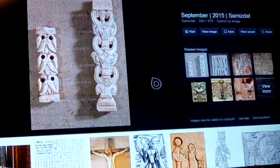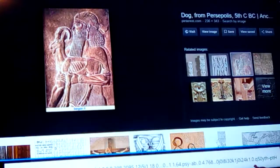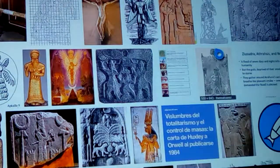So that's kind of odd and different, and he's often depicted carrying the goats and doing the things, and he's the shepherd of men at this time, but let's not go all the way there.